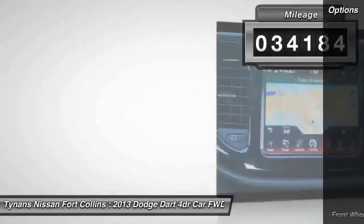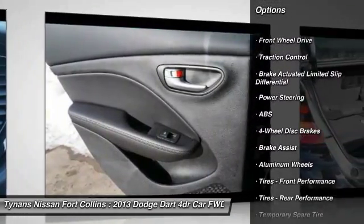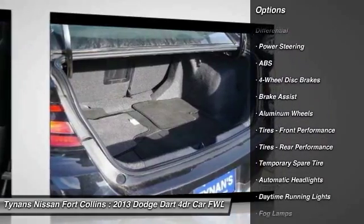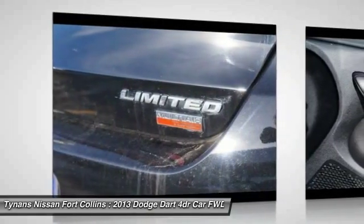Here are some of this vehicle's great options: anti-lock braking system, stability control, backup camera, traction control, keyless entry, Bluetooth, leather-wrapped steering wheel, adjustable steering wheel, power steering, driver airbag.